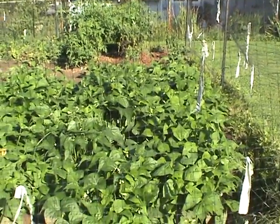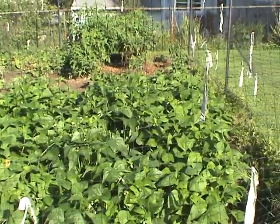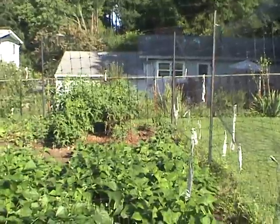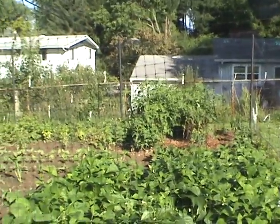Vegetable garden tour. We got 3 rows of very productive beans going on right now. We've been eating beans for about a week. Yep. Something's happened to the pepper plants. The tomatoes are looking happy. We've picked a few tomatoes.